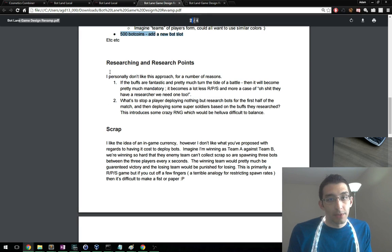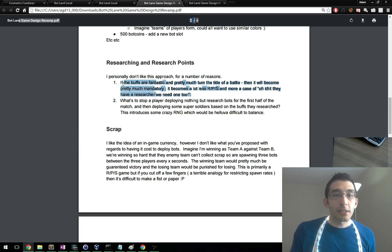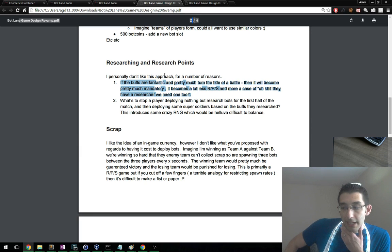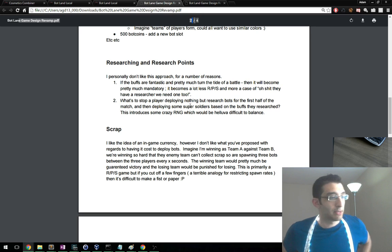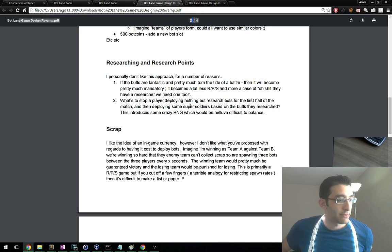Okay, so researching and research points. I personally don't like this approach for a number of reasons. If the buffs are fantastic and pretty much turn the tide of the battle, then it becomes pretty much mandatory. So the way I envision this is that if you totally ignore what the enemy team is doing and you go full just research mode, you'll run out of scrap. And then, yeah, you'll have really strong bots, but you'll only have like 1 or 2 at a time. So that's why these all need to be balanced as a slot for a bot.